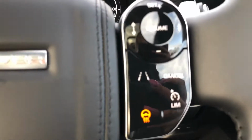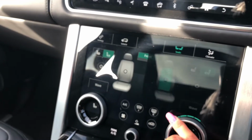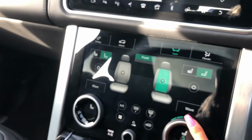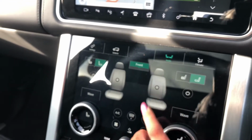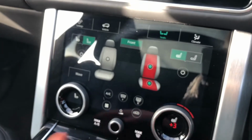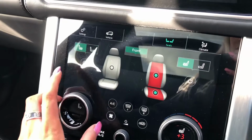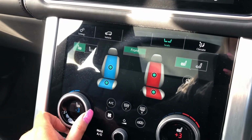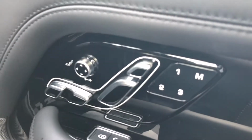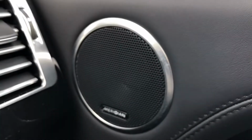A heated steering wheel, along with heated and cooled front seats, which are also massage, which is a luxury to have. All the seats are also memory, which is ideal if there's several people driving the vehicle, and you also have a Meridian sound system.